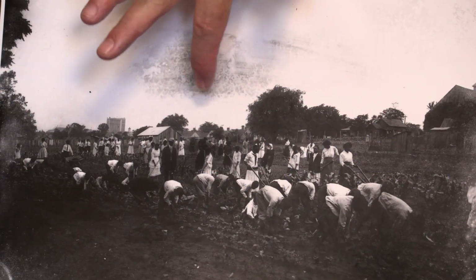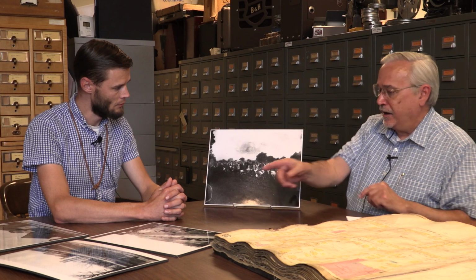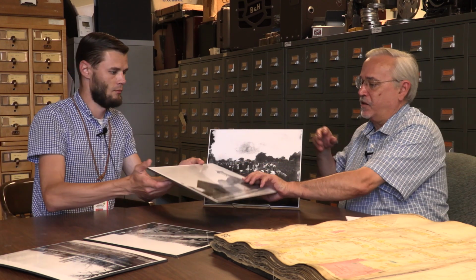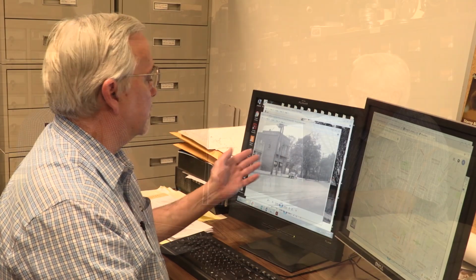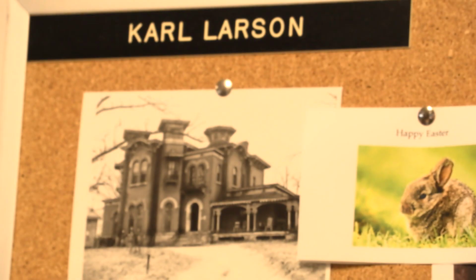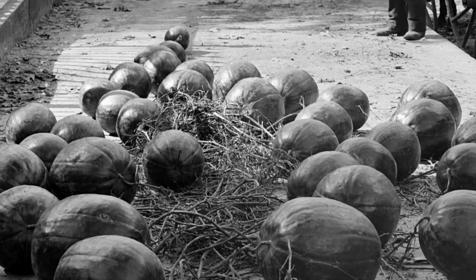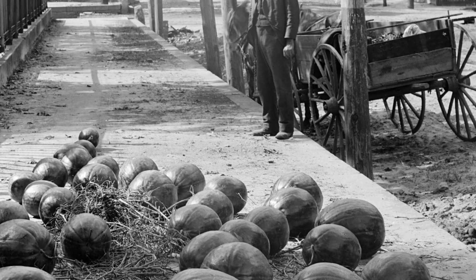A significant number of the photographs in the collection are only marginally labeled, and some are completely unknown, save for the fact that they are related to North Carolina. We are raising the money to fund the work of local historian Karl Larson, who is instrumental in researching and identifying the unidentified photographs in our holdings.